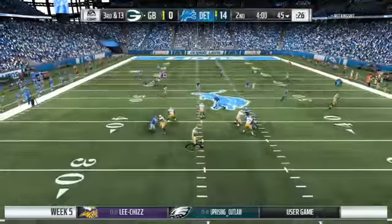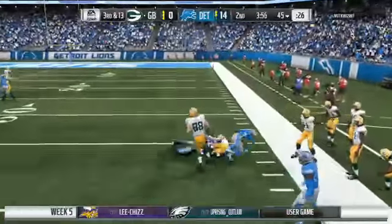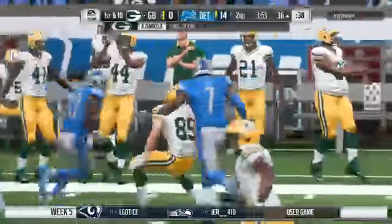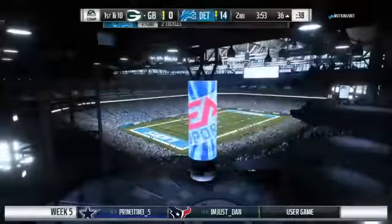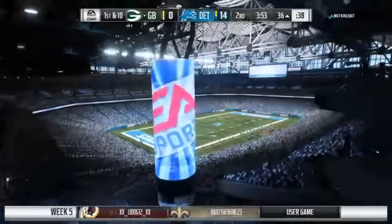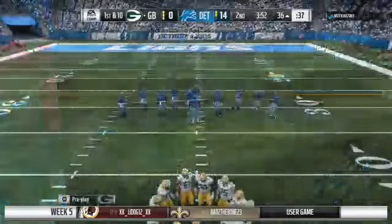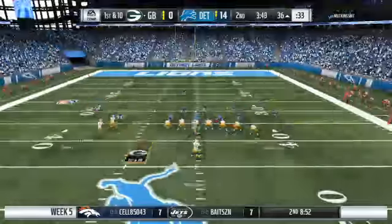Now on 3rd and long, they'll look to throw. Oh, he's got a man wide open, complete, and he is tackled inside the 40, not quite to the 35. First target, first catch, and a first down. Clock running, under 4 to play now as they come up on 1st and 10.